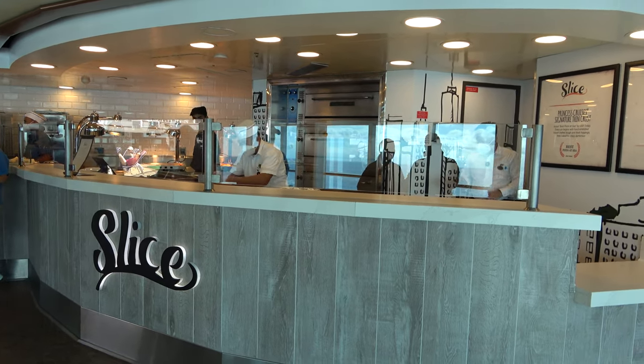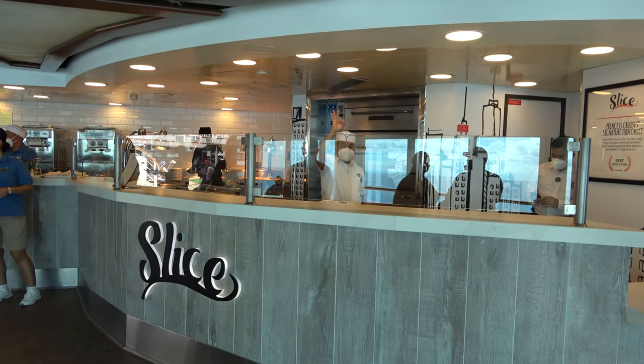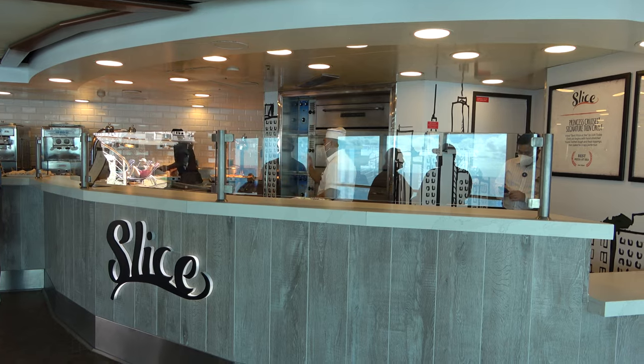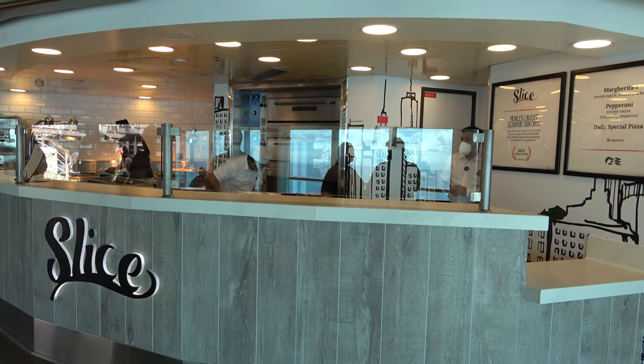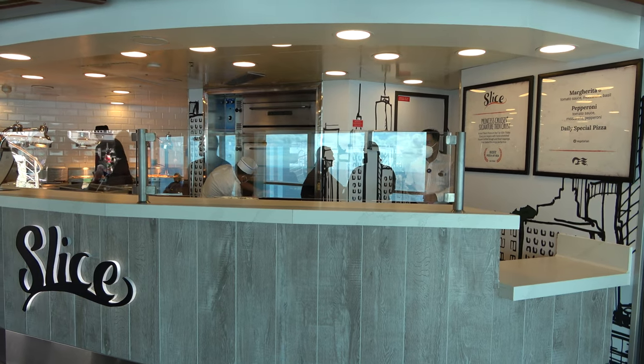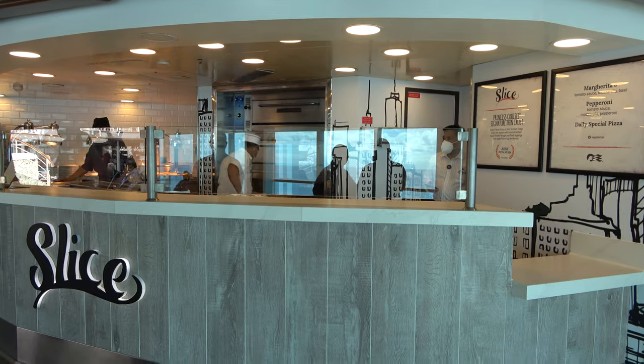There's always a cheese and a pepperoni and then like a specialty one of the day. It's a little bit more funky. It's not stuff I would order. Like there's been vegetarian pizza and tuna pizza. But it's really, really good stuff. It definitely rivals one of the best pizzas on any cruise line. Yeah, absolutely, that's the best pizza at sea.